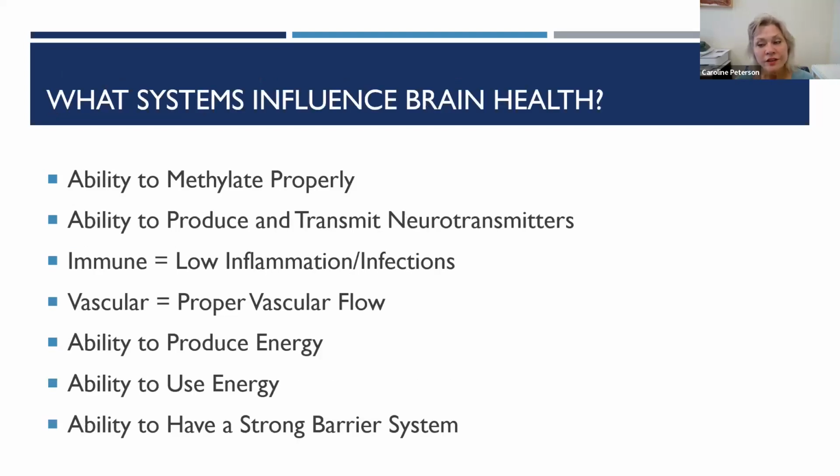So as we're working with these 3 phenotypes, we're also going to be looking at the underlying structures and systems that contribute to those phenotypes. We know that in order to have good cognition, in order for our brain to work properly, we have to methylate properly. We need to produce and transmit neurotransmitters properly. We have to have low inflammation, few infections. We have to have proper vascular flow and the ability to produce and use energy. And our barrier systems need to be working in our body. We're going to go over all of this, so don't worry. This is just an introduction.